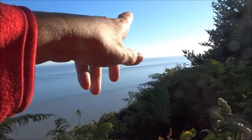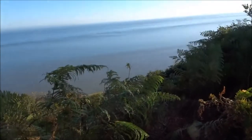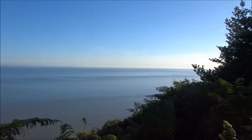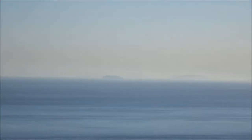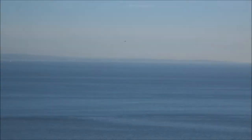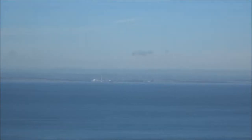I think I can see Steep Holm right over there. Let me just zoom in and see. Because up from the Porlock area, you can't see Steep Holm because it's around the corner of this big North Hill. There's Steep Holm. Then if we sweep round, we can see that tall chimney that you see from Weston-super-Mare that billows out yellow smoke sometimes.